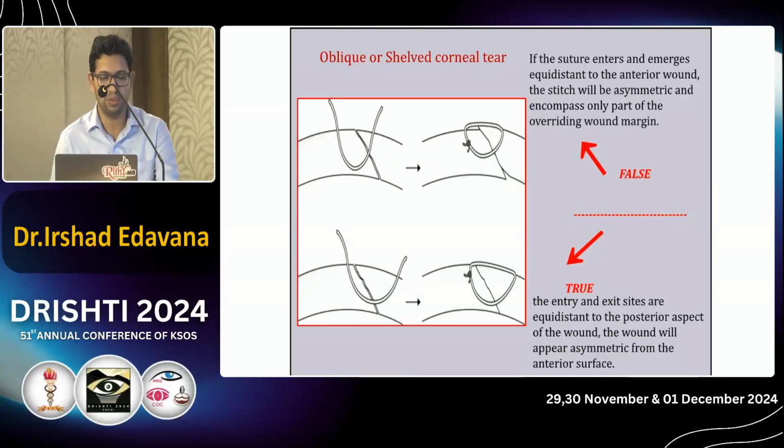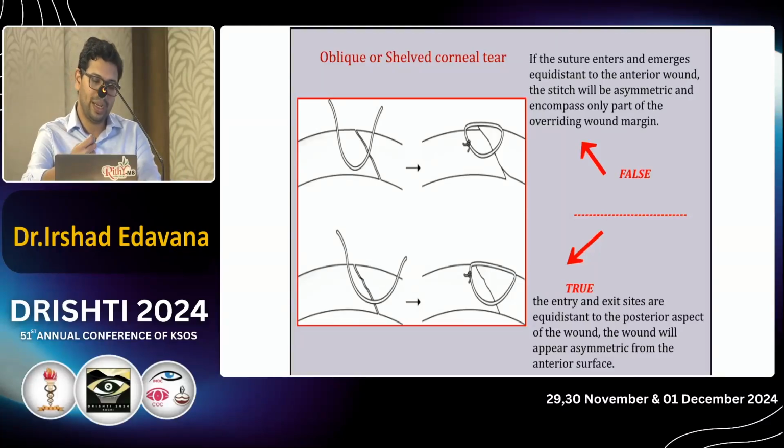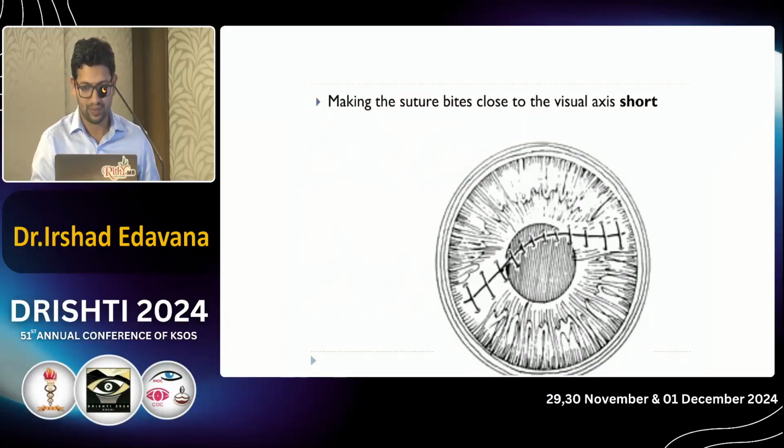In these types, always remember one thing: you have to pass the needle through the shelf side. That means posteriorly the wound should be opposed tightly. So this side should be equal. Anteriorly you don't have to make the equal bites, but posteriorly it should be equal bites. Then it will not override.